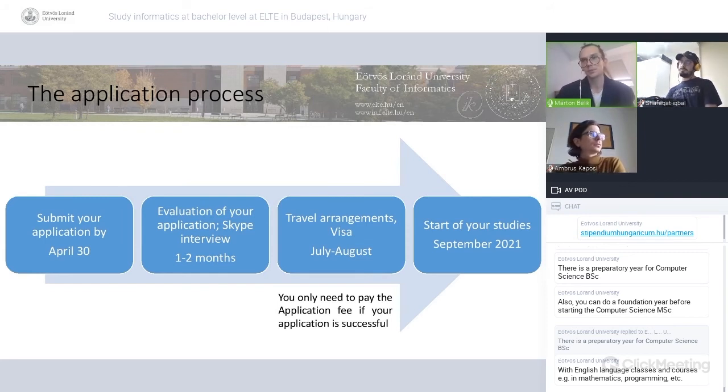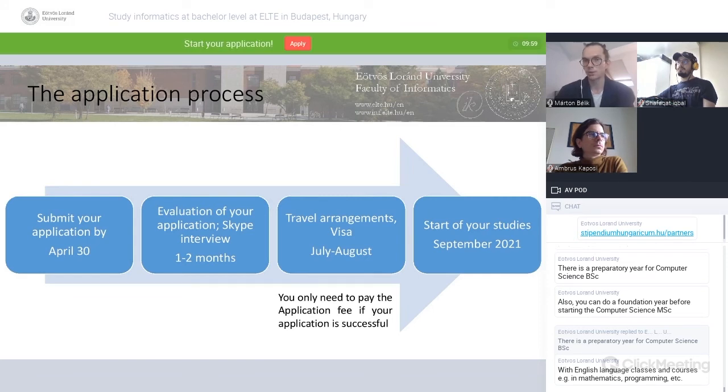All the application materials are reviewed by faculty and also by faculty committees. Very likely, the applicants also have to fill in an online test. It's going to be a math test, and this is going to be really important, very decisive. If your application is successful, then we can notify you during the summer, approximately July or August.